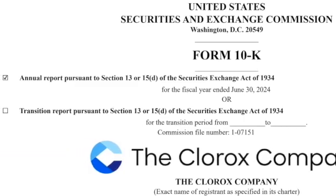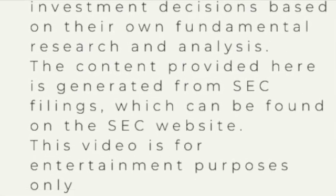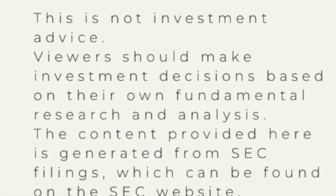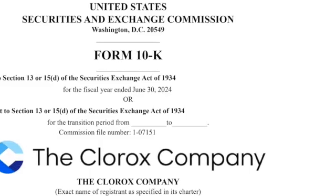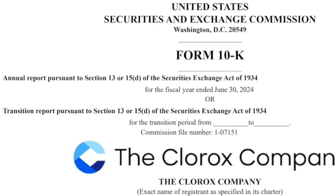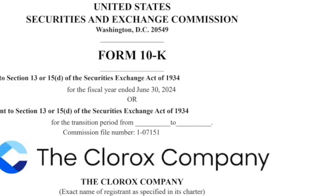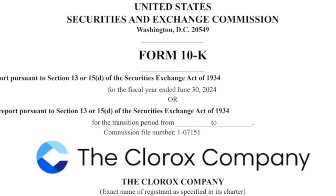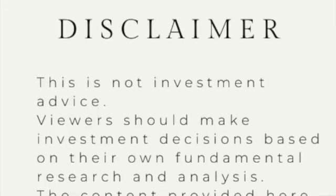Clorox's brands have been around for generations, and they really evoke a sense of familiarity and nostalgia for a lot of people. They're iconic. I mean, who doesn't have a childhood memory that involves a Clorox product? That's a good point. Everyone's got one, right? That familiarity builds trust, and consumers know that they can rely on Clorox products to be effective and safe for their families. And another thing, I can pretty much walk into any store and find a Clorox product.